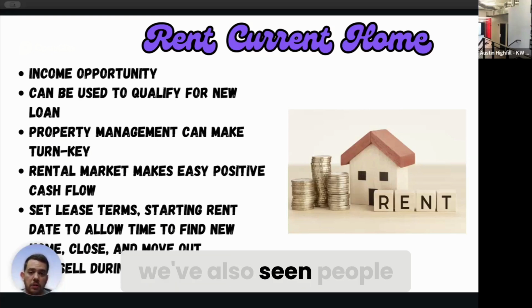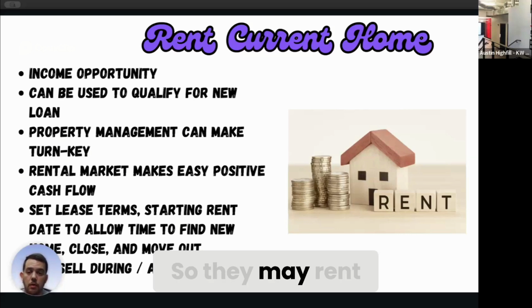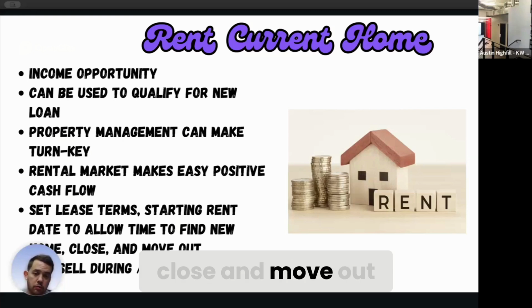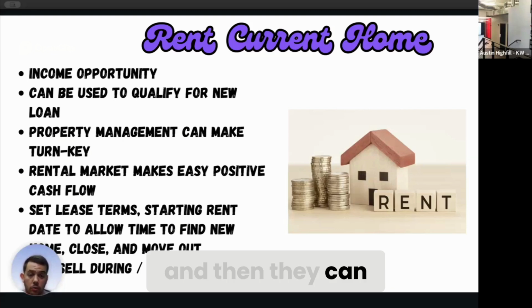Now, we've also seen clients do short-term rentals. So they may rent their house for 6 months, which would allow them to qualify, purchase their new home, close, and move out. And then at the end of the 6 months, they're going to be in the summertime, and they would then list their house and sell for a little bit higher amount and come out ahead, and then they can recast the loan.